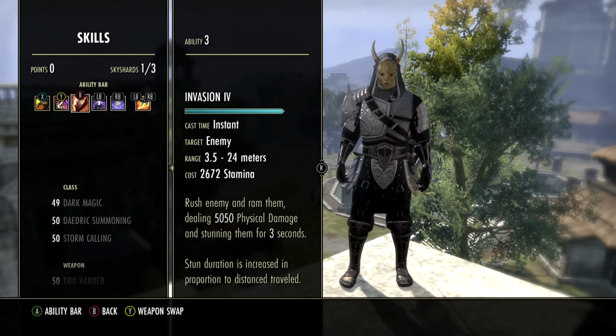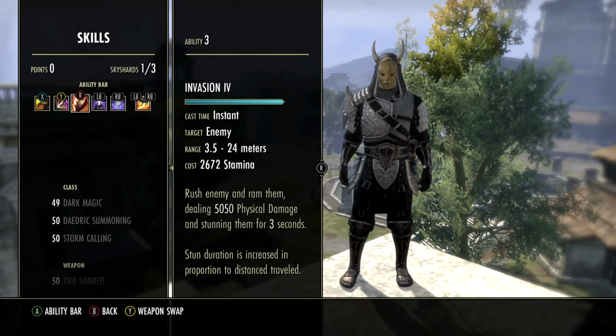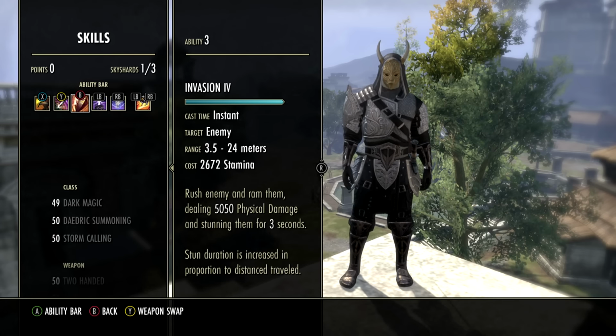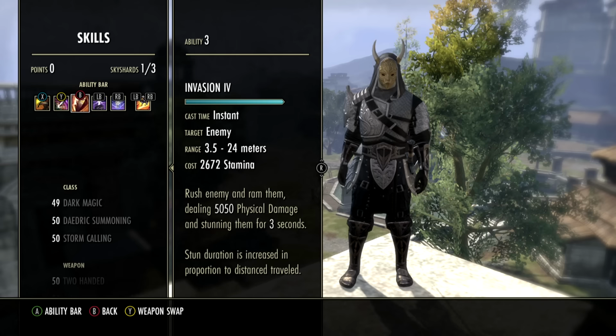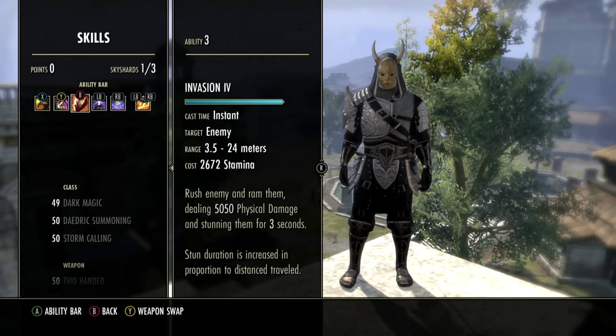B is our gap closer, Invasion. Very great stun. I think it still stuns up to 5 seconds at max range. Very great gap closer, and I recommend this over the shield one that gives you the damage shield, because you won't really notice the damage shield in my opinion. So B is our gap closer.